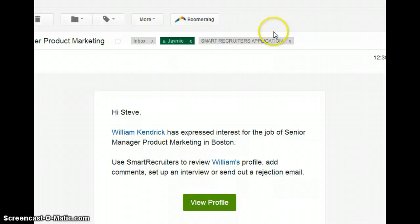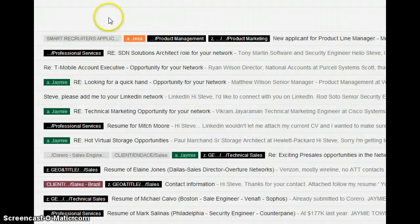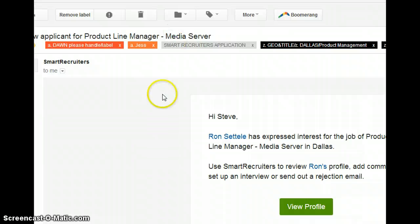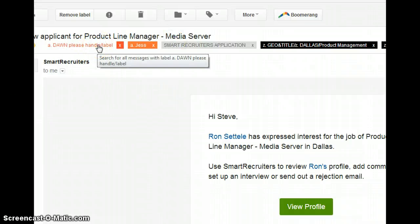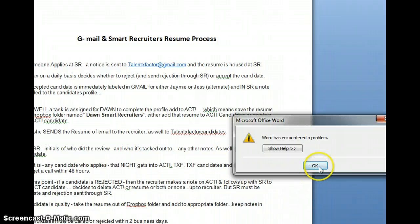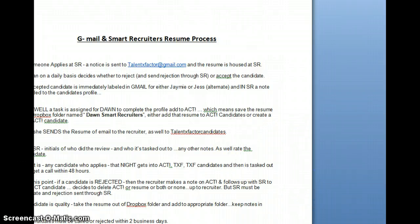And if we need you to work on it, up in here you'll see "Don, please handle." So we'll add that label to it. Like this first one here, that's really the only resume in Smart Recruiters we want you to handle. We'll label it for you, but just to give you an idea, bottom line is that's where it starts.